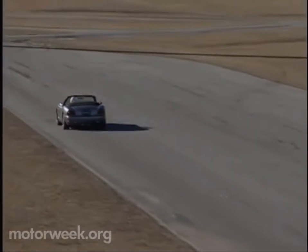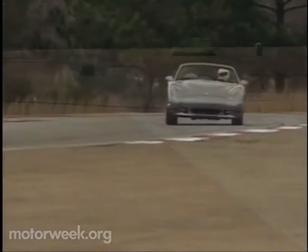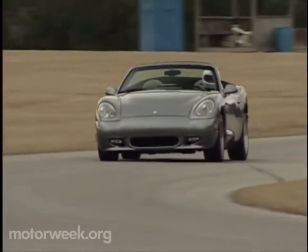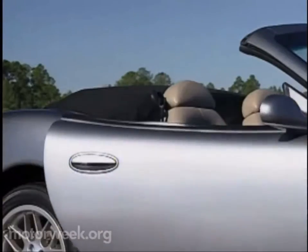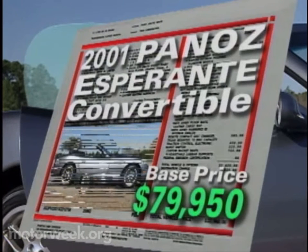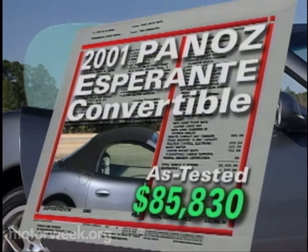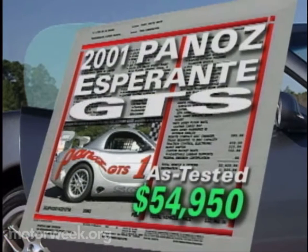In all, the 2001 Panoz Esperante strikes us as a first-rate effort, offering exclusivity and handcrafted elegance combined with modern design and the added luxury of proven, reliable mechanicals. Add it all up, and the base price of $79,950 is a reasonable one. Throw in a custom paint job and the exquisite carbon fiber engine cover, and our tester rings in at $85,830.